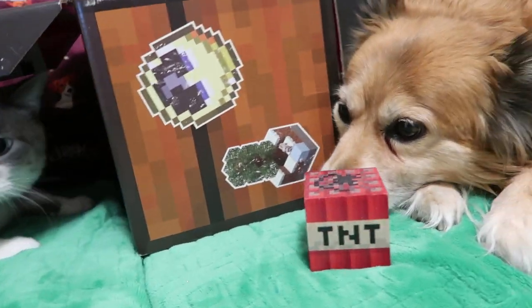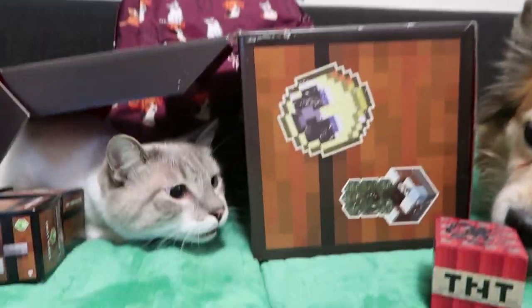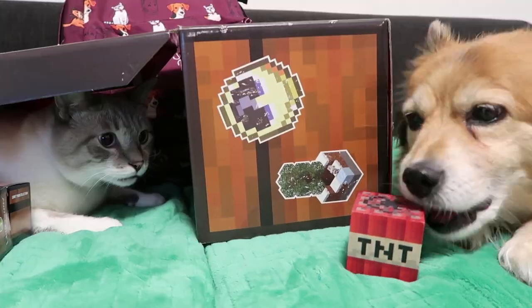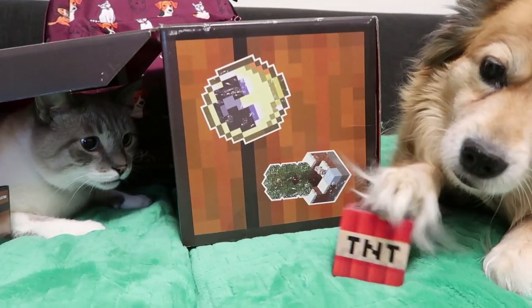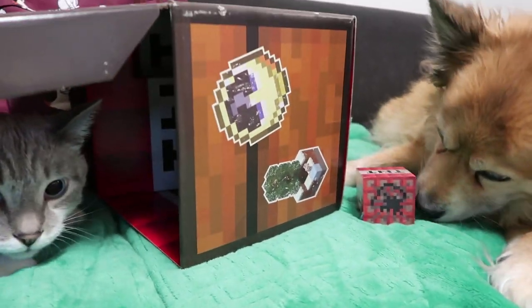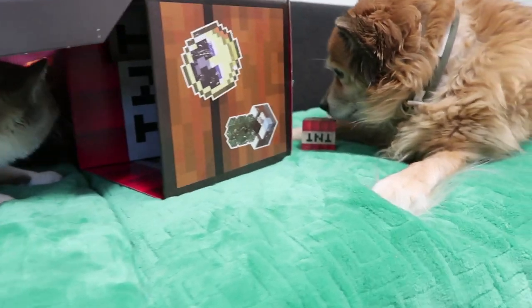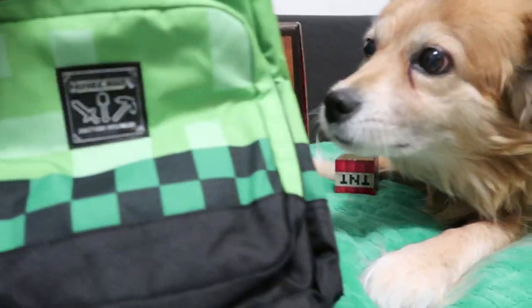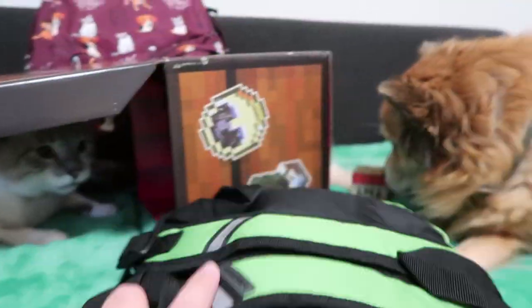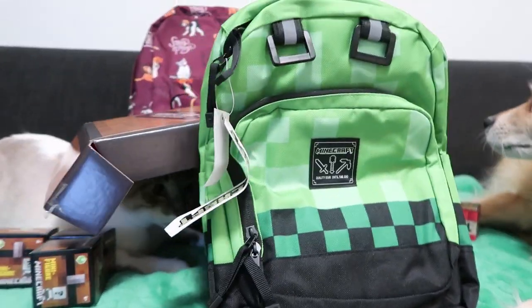You guys, I got a miniature backpack. I mean, hey, Paige. Okay, you can play with that over there, Paige, as long as it keeps you away from Milquetoast. Look at this, this is insane. We actually got a little mini backpack. That's so cute. I'm gonna have to gift that to one of my nephews or nieces.